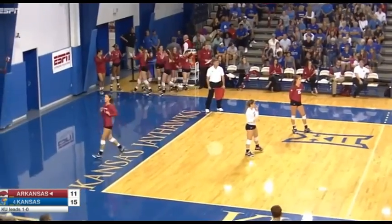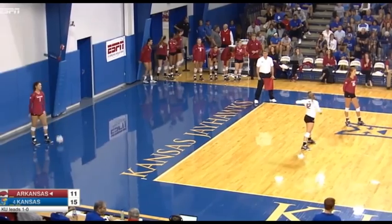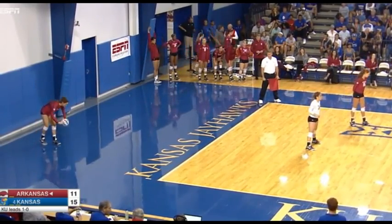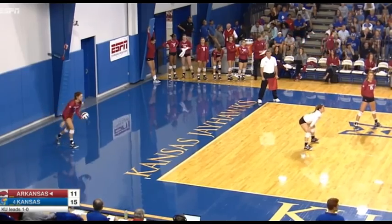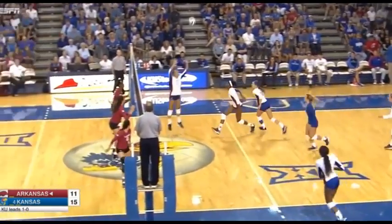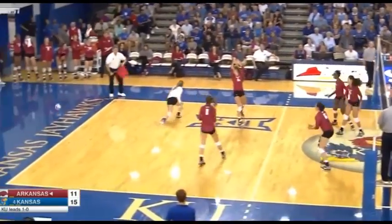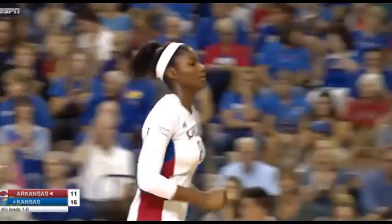Rachel Rippey will serve it up, the freshman. And this is the rotation that Kansas struggled with a bit, the last three rows when Jada Burst and Taylor Susie were up live with Anissa Havili. So it's going to be interesting to see how they adjust. Rigdon to Havili. Payne. No adjustment needed. This is actually the next rotation.